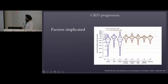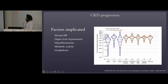So just a word about CKD progression. Whatever damage to the kidney has been done, we have to salvage whatever kidney function is left. And to do that, we have to look at the progression of CKD. There are multiple factors implicated in the progression, like elevated BP, high level of proteinuria, hypoalbuminemia, metabolic acidosis, dyslipidemia, hyperphosphatemia, and persistent anemia. Of these, elevated blood pressure and a high level of proteinuria have been shown to have an impact on the progression of CKD in children.